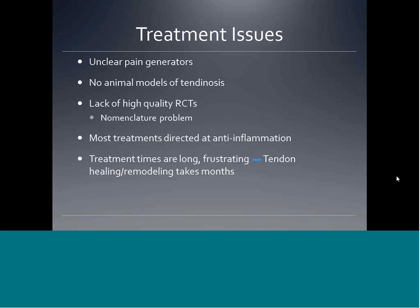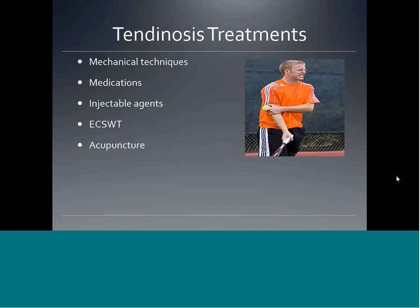The other thing with this is it's frustrating, right? People come in, they've been 6 weeks. 6 weeks is a long time for them. It's really not a long time for us. 3 months, long time for them, kind of getting long for us. 6 months, long for both of us, but it can take that long for treatments to heal.